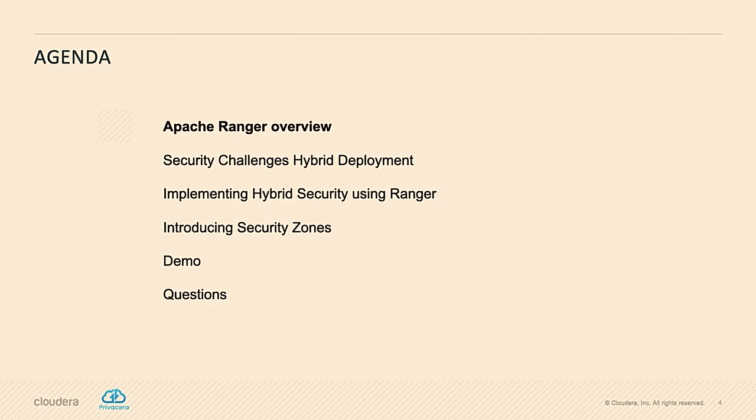Okay. So here's the agenda for today. We'll start with an overview of Apache Ranger. Before we started, I just asked around how many people are aware of Apache Ranger and use it. It looks like most of you are. Right. Every conference we go, this number goes higher, which is really good to see. Okay. So we'll go through a brief overview of the last 5 years of Ranger and what features got added. And then we'll switch to security challenges in hybrid environment. And then we'll talk about a couple of options for securing data access in hybrid environments. Then we'll talk about one new feature called security zones, which can help you with setting up policies in a hybrid environment. And then we'll have a demo and questions.